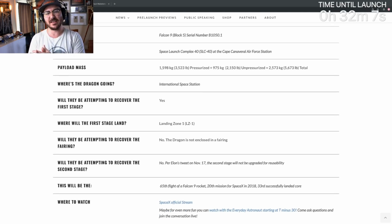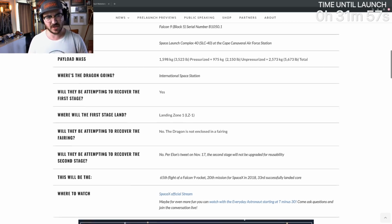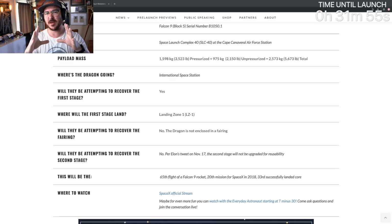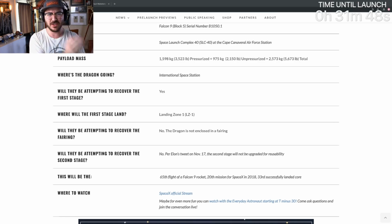So this is middle of the road for how heavy the Dragon can get. It's 2,500 kilograms unpressurized and 1,600-ish kilograms of pressurized payload mass. Because that's the thing about the Dragon capsule: the actual capsule part is pressurized, so you can have living things inside it and things that can't be in the vacuum of space.